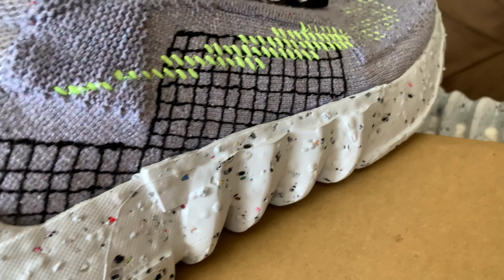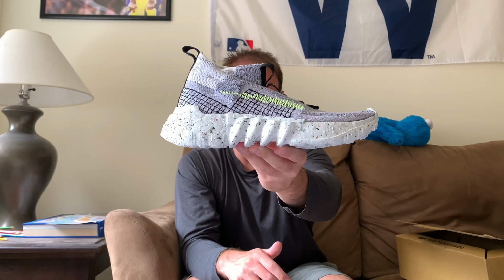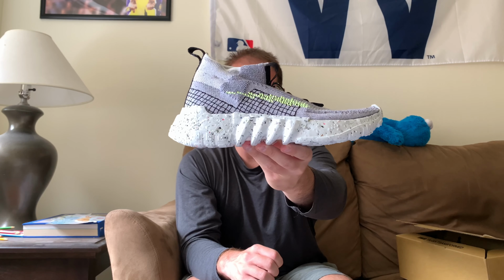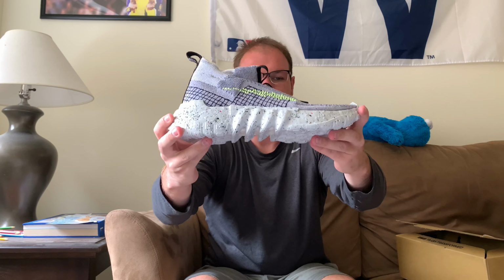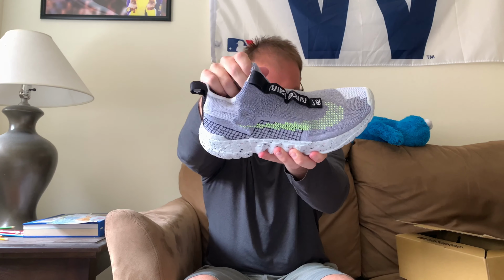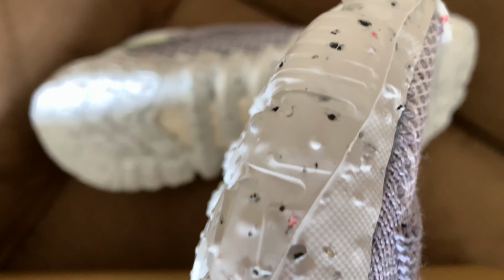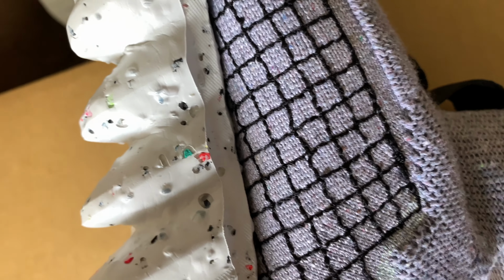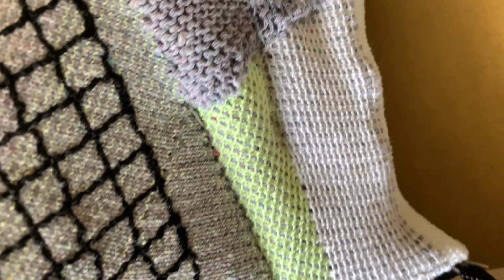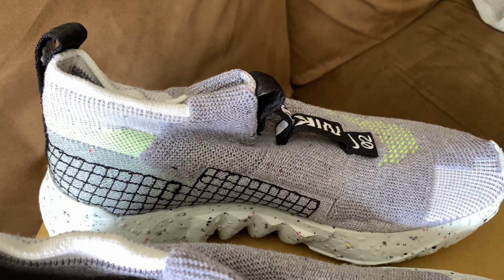Another interesting thing, looking at it up close, is that you guys can see this midsole is this white colorway. And you can see all these trash speckles going through. That's what I'm gonna call them, but they're all different colors. And those colors actually run on the Flyknit or the polyester of the shoe, because this shoe is made of 90% recycled polyester on the upper. So that's very interesting. But yeah, you can see that. I'll get a close up. It kind of reminds me of the multicolor Flyknit Racer from a few years ago. If you really look at it, you can see all these colors going through this polyester.